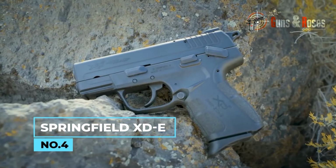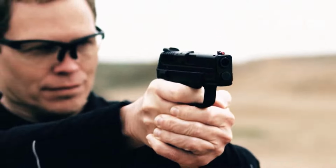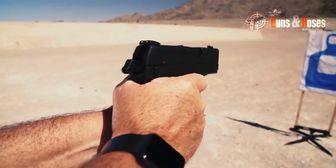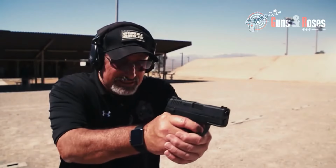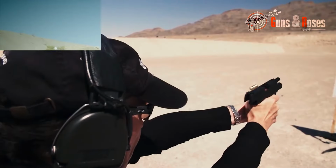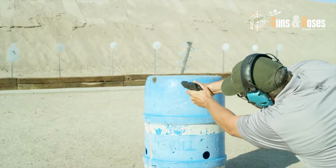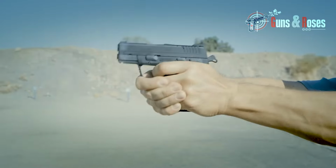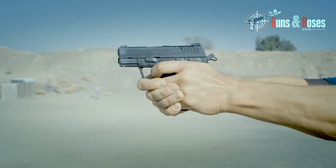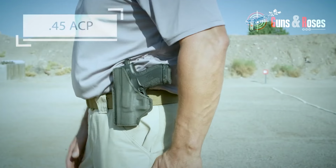Number 4. Springfield XDe. Manufactured by Springfield Armory, the XDe is a 9mm caliber pistol with an A+ magazine capacity. Its distinct polymer frame gives it a firm grip, and aiming at the target is a walkover, as it's equipped with a fiber optic front sight and fixed 2 dots for rear sight. Its dimensions are 7.2 inches in length, 5 inches in height, and 1 inch in width, and the weight when unloaded is 26.4 ounces. With varieties of barrel lengths such as 3.3, 3.8, and 4.5 inches, an upside to the Springfield XDe is its reliable firing mechanism.